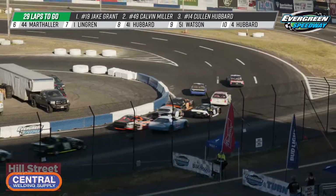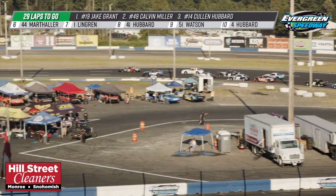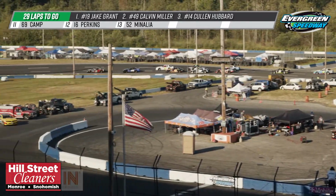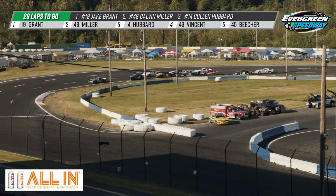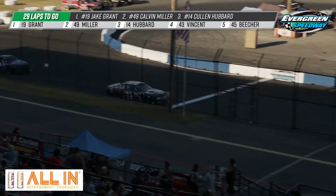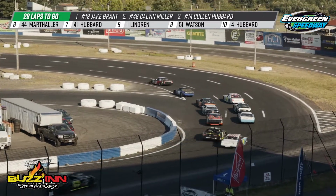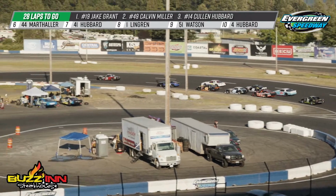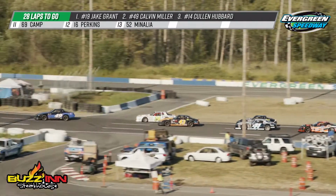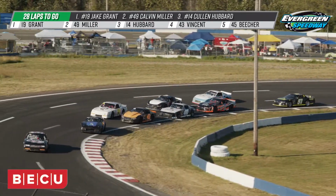Next row back, Sheridan Vincent staying in that inside lane, trying to get past there as you see the 69 of Austin Camp falling back just a little bit, but Sheridan Vincent looking really good, hanging in on that inside lane as you see now Jake Grant in the 19 out in front of the 49 of Calvin Miller as they come out of turn number 4. Yeah, Calvin Miller hanging that right rear tire out quite a bit early, as with the very hot track conditions, that's going to heat up those tires very quickly and make them very hard and very loose when it comes to steering them, and it can eat up those right rear tires in a hurry.